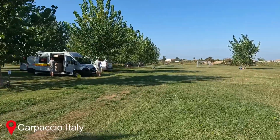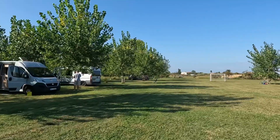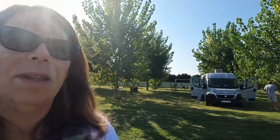It was a nice spot for the evening. We arrived when it was dark, but in the daylight it's quite nice. A little grassy area. We had electricity, we had water, there are toilets, an outdoor shower, which I didn't see or use, and garbage and recycling. So it was 10 euros for the night. Now we are going to head to Matera, the oldest town in Europe.